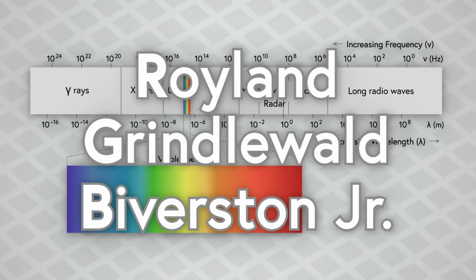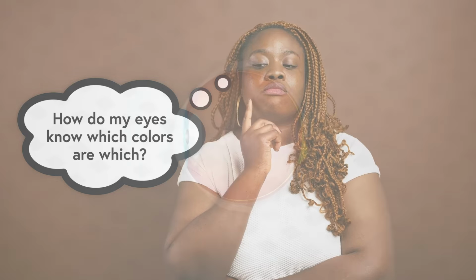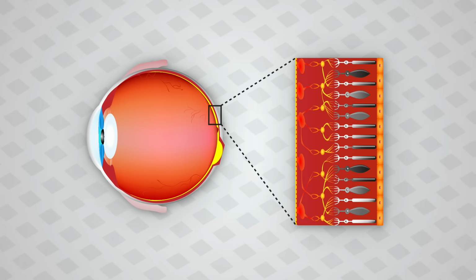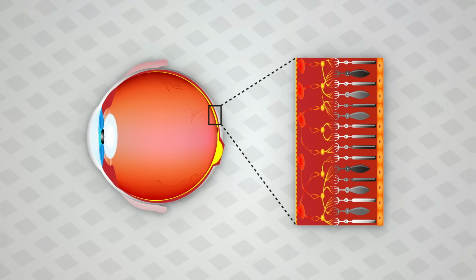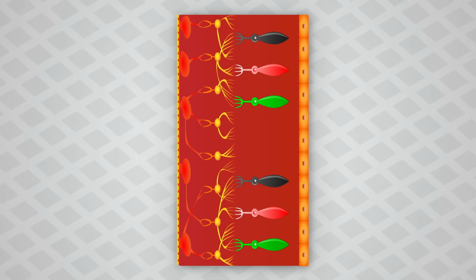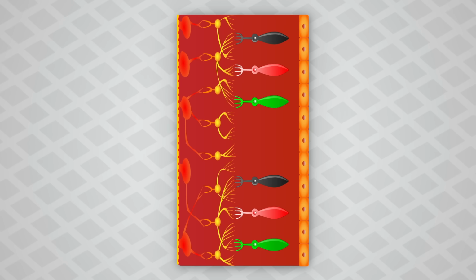Now, you may be wondering, how do my eyes know which colors are which? Well, in the back of your eyes, you've got rods and cones. The rods do something, but the cones do a different thing: sense color. You've actually got three types of cones: long cones, which are stimulated by red light, medium cones, stimulated by green light, and short cones, stimulated by blue light.